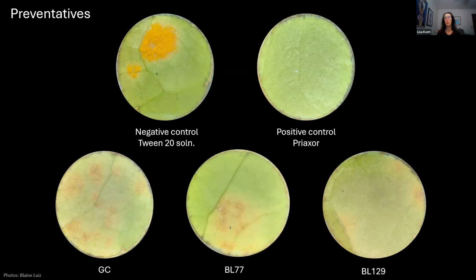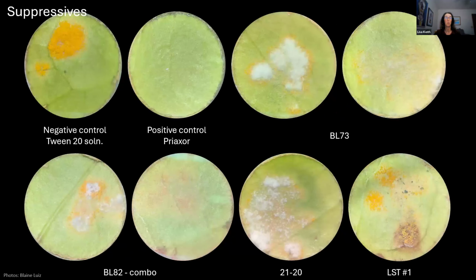And in this case, we used Priaxor as a control just to make sure that, okay, we know it's effective and it stops all symptoms and signs from progressing. And here's an example of three different isolates that are essentially preventing Himalaya from completing its life cycle. You do not see any spore production. So we're thrilled with some of these results.